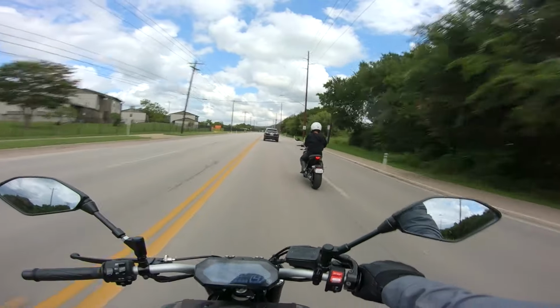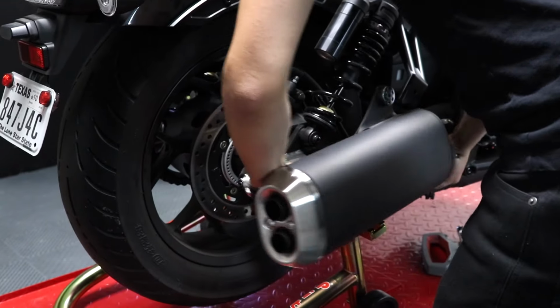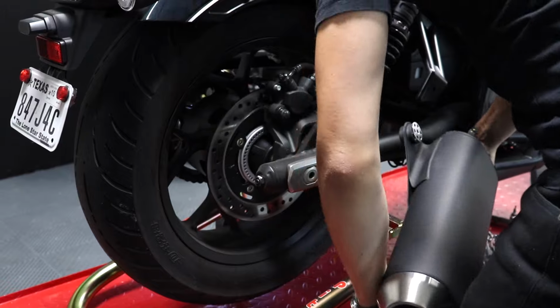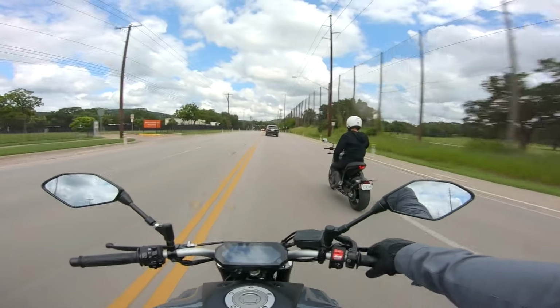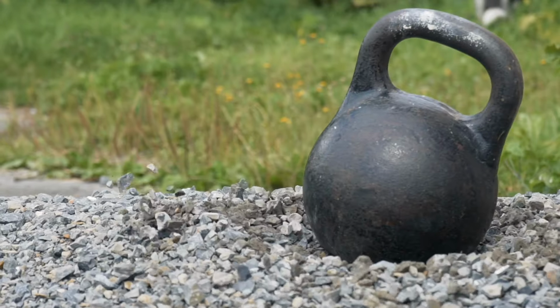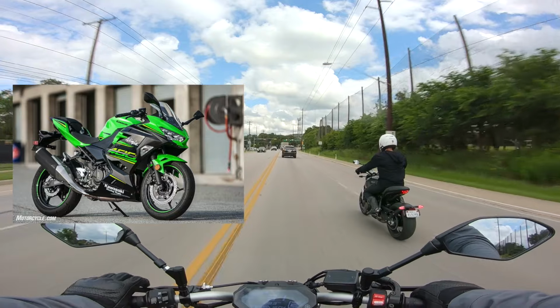If you've gotten to number 5 and you decided you're not going to listen to me and do everything on the list, you've probably already shed the heaviest thing on your bike, your stock exhaust. The stock exhaust is super heavy thanks to extra packing and thicker metal, and oftentimes you can achieve a weight reduction upwards of 15 pounds. While that might not sound like a lot, remember, bikes don't really weigh that much. A Ninja 400 weighs like 360 pounds.